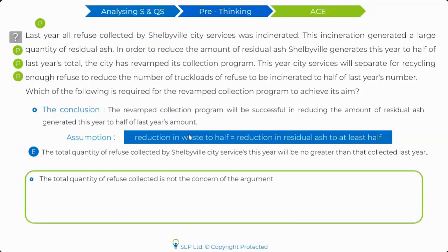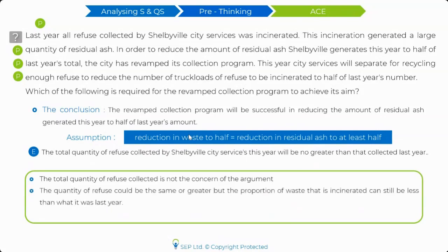The thing is, the quantity of the refuse could be the same or greater, but the proportion of waste that is incinerated can still be less than what it was last year, since the number of trucks will be cut in half compared to last year. Since this does not impact the conclusion, this information is out of scope. All right, again, you can compare the scope here. The Shelbyville City Services could still achieve its aim without E being true, and therefore this is incorrect.